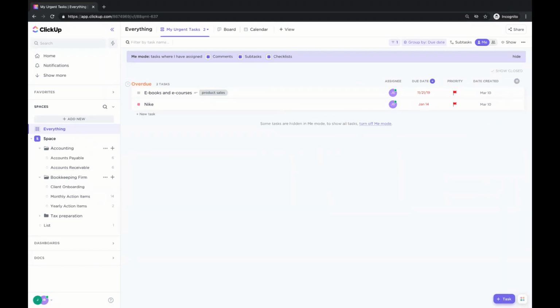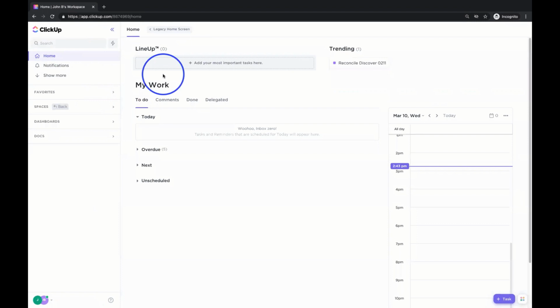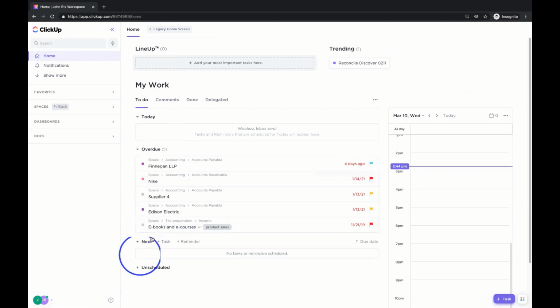Okay, we're going to finish off with the idea of home here. If you click the home button here in the top left, the home button is where you're going to go every day when you have tasks that need done. Or honestly, when you just log into the application, come to the home option. Here, what you'll be able to see is any tasks which are overdue, due today, or up next, or unscheduled.